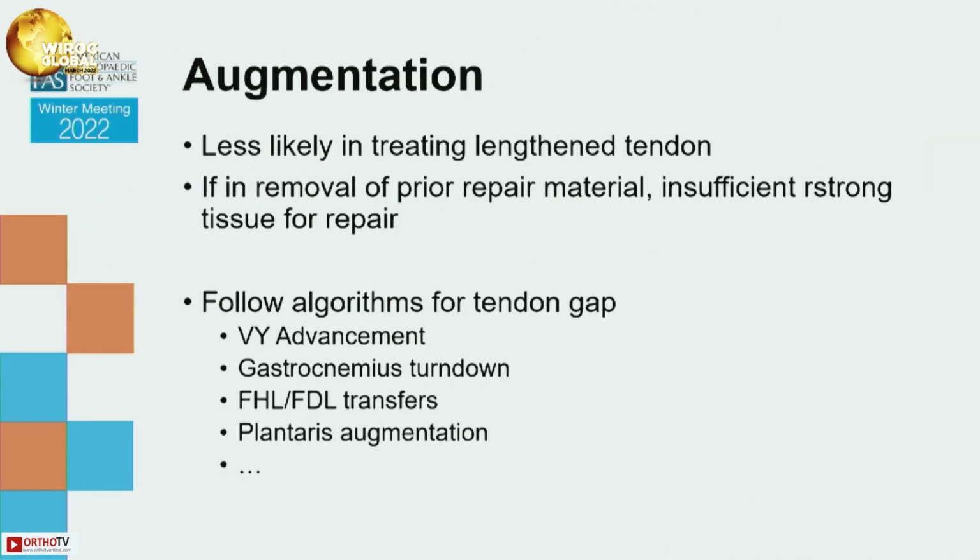They had decreased peak torque still, despite all these efforts to restore strength, but it was not interfering with the patient's activities. Just to wrap up, because we're short on time, augmentation, most people in this room know lots about all the augmentation techniques, but basically if in removal of the prior repair material, there's not enough Achilles tendon tissue for a strong repair, you may need to follow your algorithms for a tendon gap.